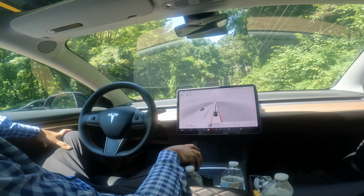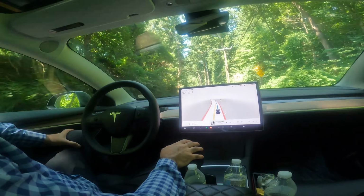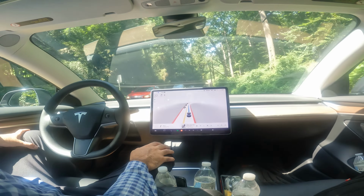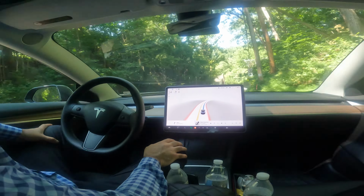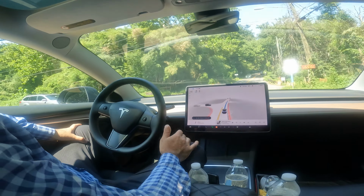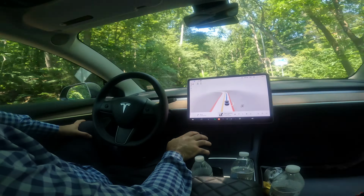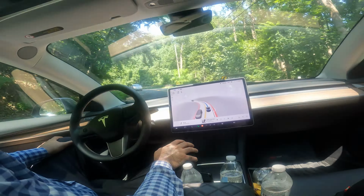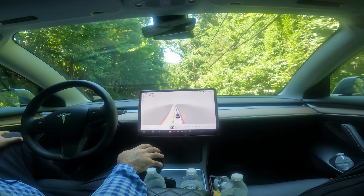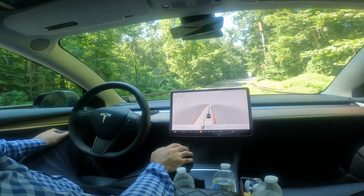So we're gonna let FSD handle the entire way. Hopefully I don't have to take over, but if I do, I will, because there are some real notorious turns over here that I honestly don't think it's gonna be able to handle. If it does, I will be pleasantly surprised, starting with this first one coming up now. This is going to be the start to the turn here. FSD already slowing down, caught it nicely here. Speed limit 35, it took it at 30. And here we go for the second half.